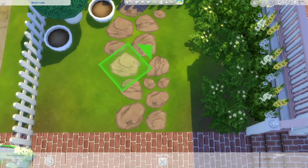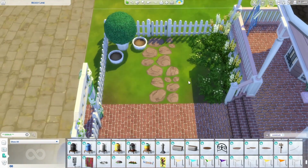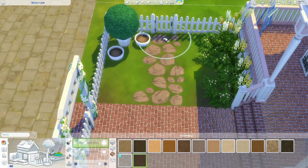I also got a trash can, and I actually forgot to include a fire alarm, so when I was playtesting this my Sim died, but I did remember to include it before I uploaded it to the gallery. Actually, maybe the version that I am going to be uploading actually has the Sim still on it. I'll try to get rid of that before I actually do that.